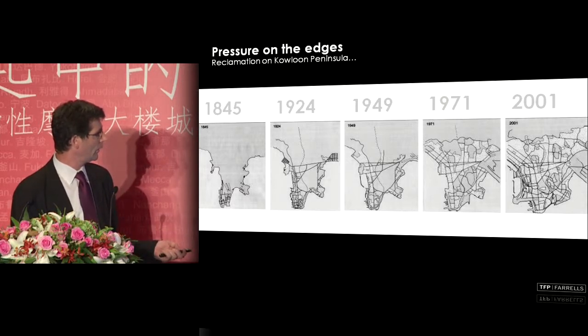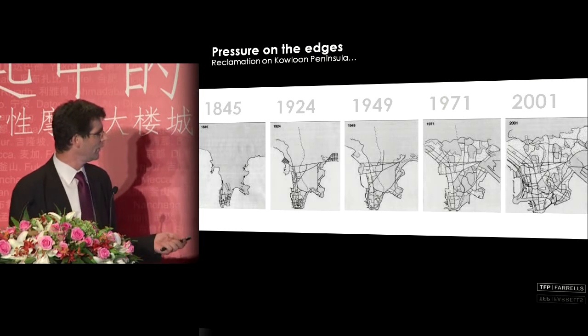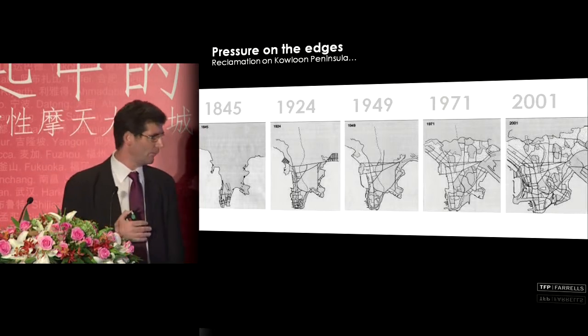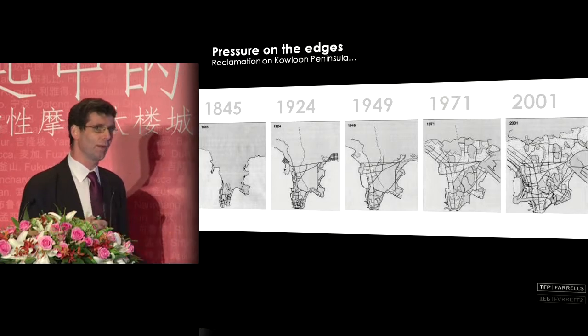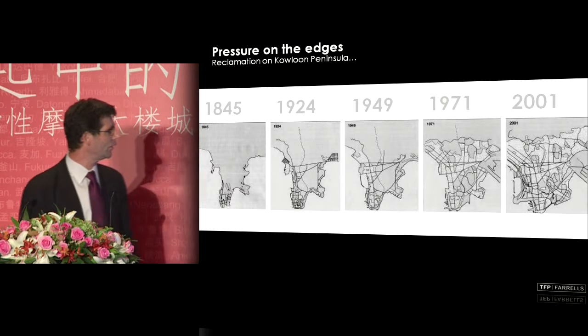And another aspect which the developers were particularly fond of is that Hong Kong had the opportunity to expand. Layers and layers of reclamation were added on over the years, and that gave great opportunities. You could develop the waterfront. You can sell your apartment blocks with sea views. You have very high value development.